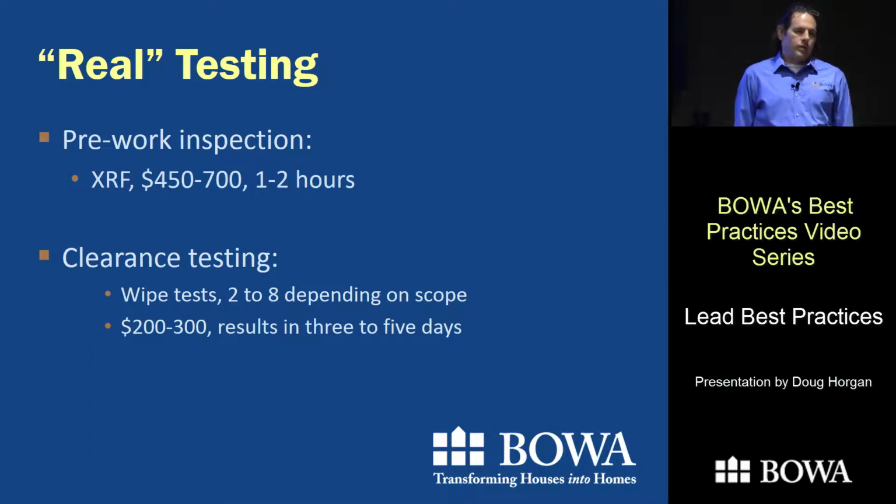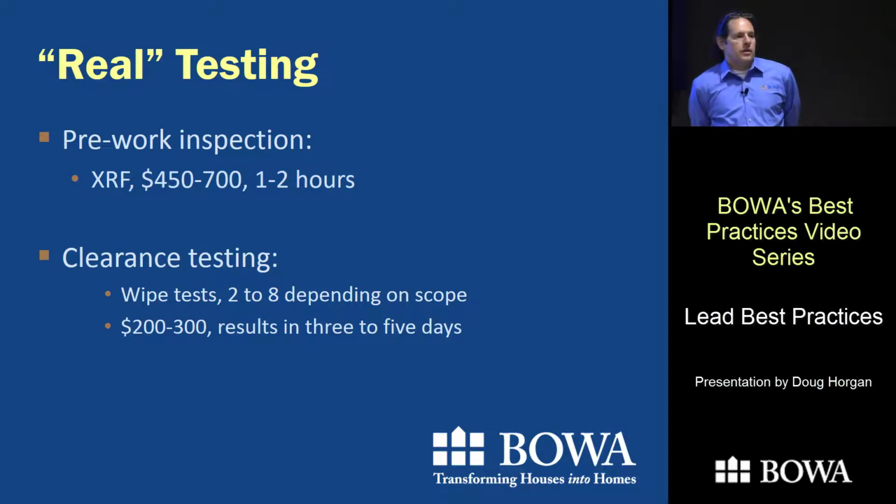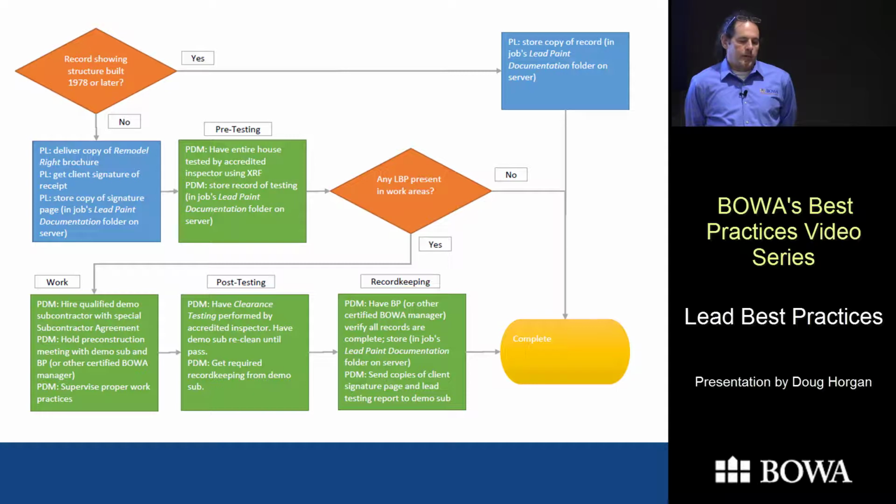So again, we're going to do this testing. What we've found for the pre-work inspection is it varies in cost, $400 to $700 roughly. It takes 1 to 2 hours, and the clearance testing is not as expensive, but again, it does take a few days. All right, any questions on any of that?